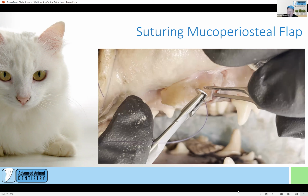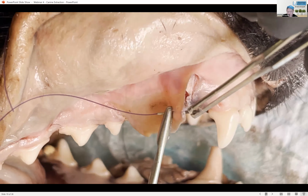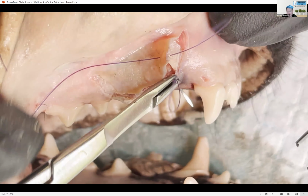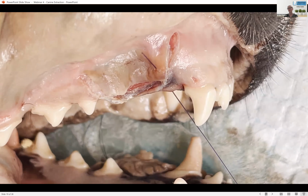Okay, so suturing. People do use, I guess, a couple of different techniques. Generally, simple interrupted. We've never particularly strayed from that too much. I've experimented with continuous. I don't really like it in this situation. Done inverse sutures as well, but I find them time consuming. The knots still want to poke out sometimes.